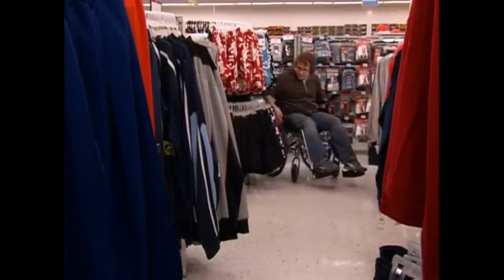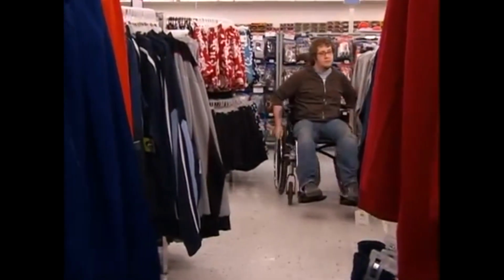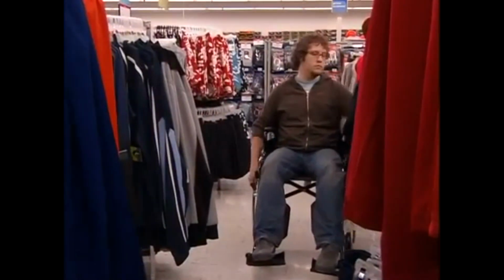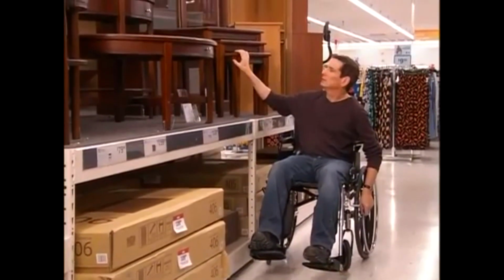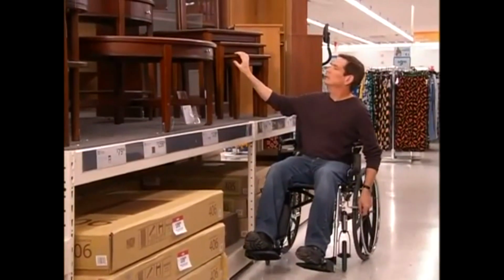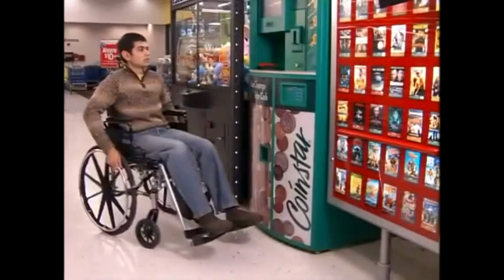However, even with proper rack spacing, there may be times that a customer in a wheelchair or on a scooter may have difficulty accessing apparel items. Other areas of the store where customers in wheelchairs or on scooters may have difficulty include accessing merchandise in the furniture display area or using self-service devices or machines. In order to provide our customers who use wheelchairs or scooters with increased access to apparel, furniture, and self-service devices and machines, Kmart offers a service to help these customers.